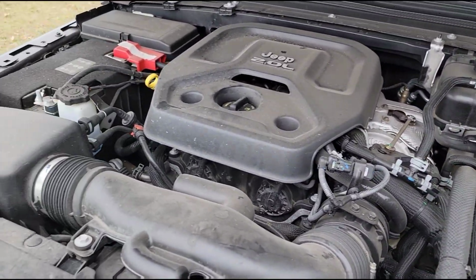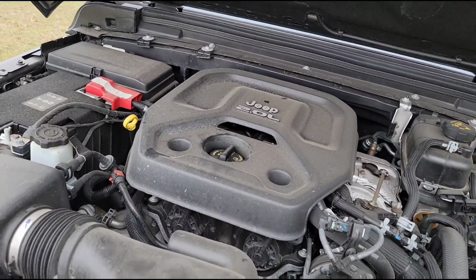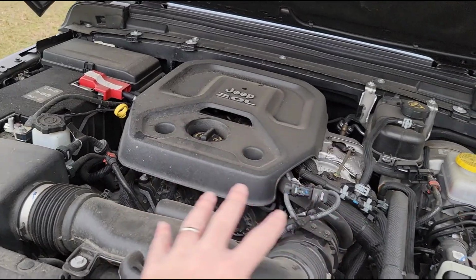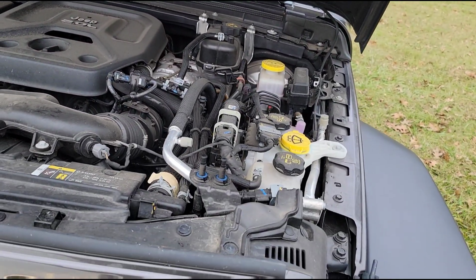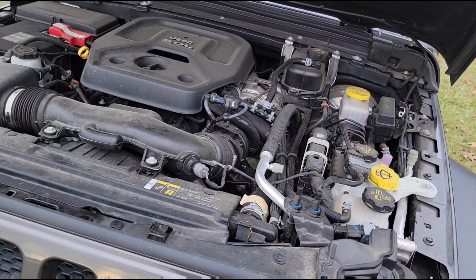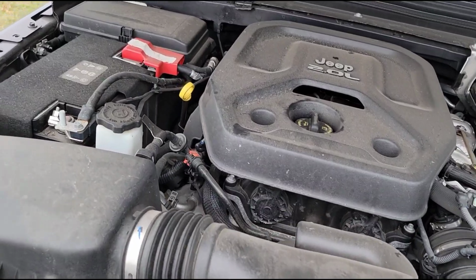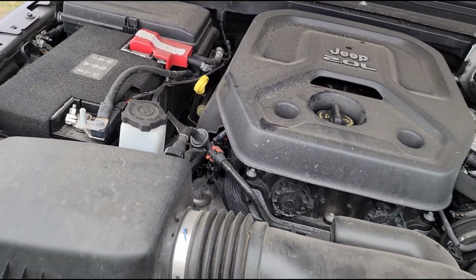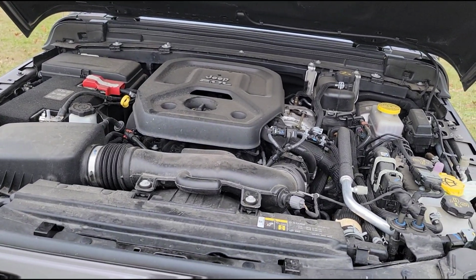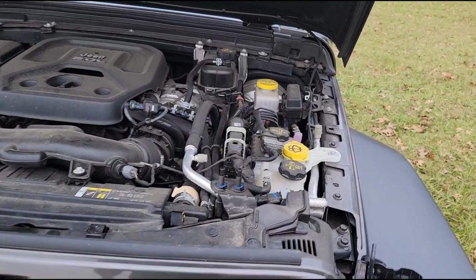So the bottom line is, if you're gonna keep a Jeep for 150, 200, 250,000 miles, is something like this what you really want? I don't know. I don't think these have been on the road long enough for us to know for sure, but common sense would tell you that if you have all of this fancy, sophisticated stuff on your Jeep, the odds of having a problem with it are greater.